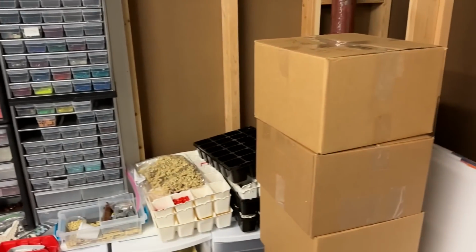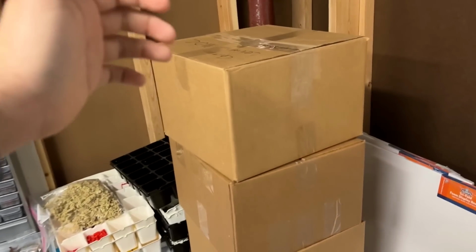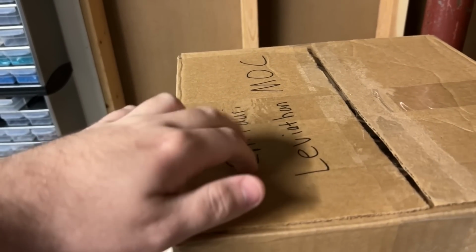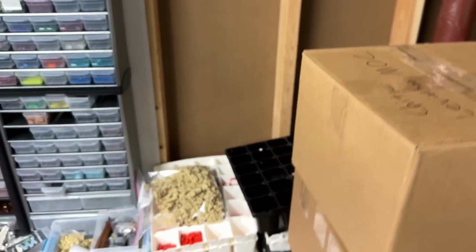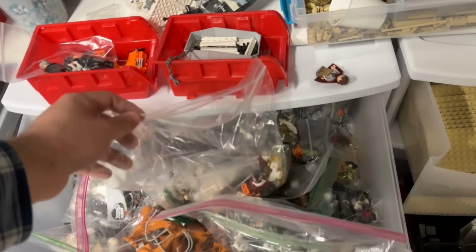It's a mess. Again, I have to sort my collection. A lot of stuff I still need to sort. A lot of this is instructions and older mocks. Like we have the Marvel Leviathan right here, the Shatari one. We have a bunch of stuff for mocks here. A big whole bin full of figures.